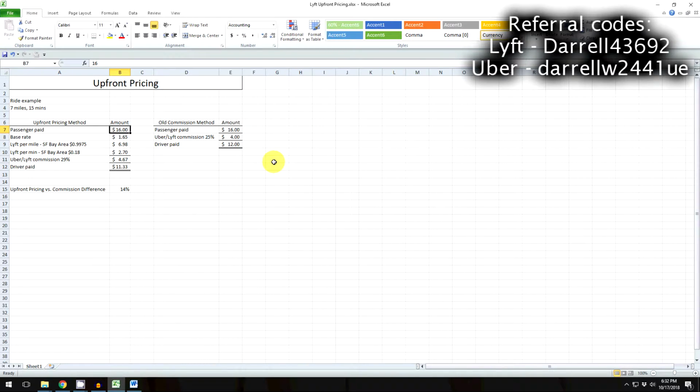So basically, upfront pricing is the new method that Lyft and Uber use now to charge passengers and also pay the drivers. The old way, the old commission way is kind of what we called it, was a lot more simple. Basically, the passenger pays $16, Lyft takes a 25% commission, which would be $4 in this case, and the driver gets paid $12. Nice, even, and very straightforward.